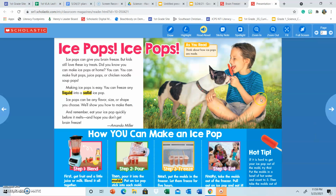How can you make an ice pop? Step 1. Blend. First, get fruit and a little juice or milk. Blend it all together. Step 2. Then pour it into the molds. Put an ice pop stick into each mold. Step 3. Next, put the molds in the freezer. Let them freeze for 5 hours.